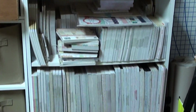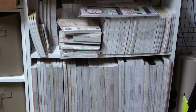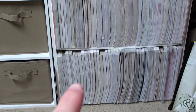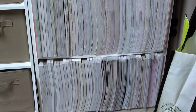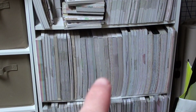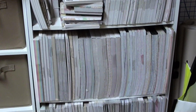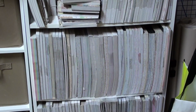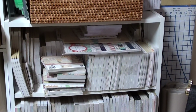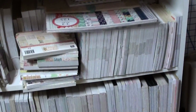I have this shelf, and this has a lot of my 12 by 12 papers and my 6 by 6. The bottom shelf right here is mostly my holidays, like my Christmas, Halloween, and Valentine's. And then some of this is some of the bigger paper pads that you get at Hobby Lobby. Me and my big ideas, kind of the stuff I bought earlier on when I first started scrapbooking, and I just kind of was buying what I liked, and I still like it. And my 6 by 6, and there's some 8 by 8s in there too.